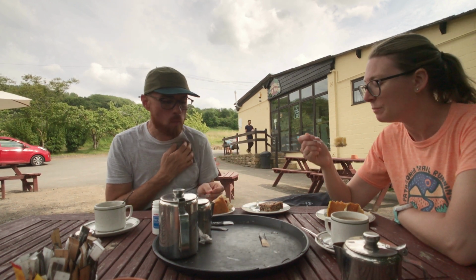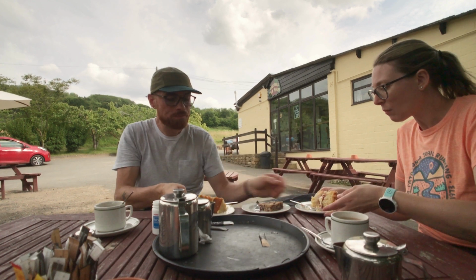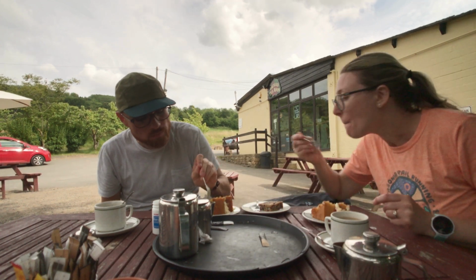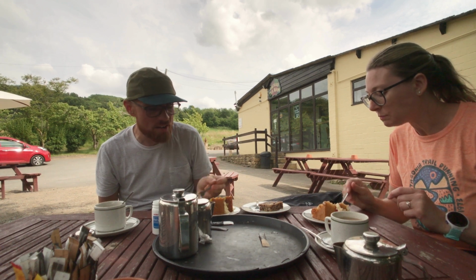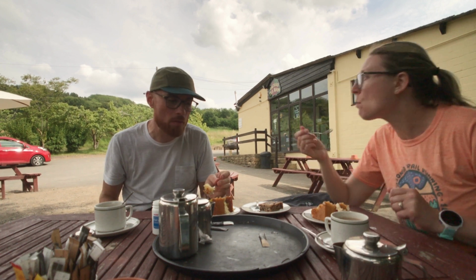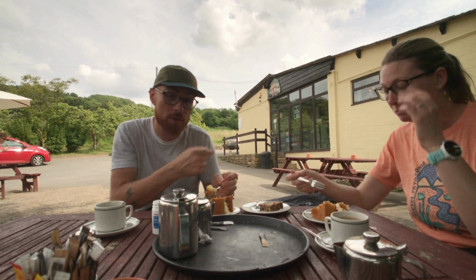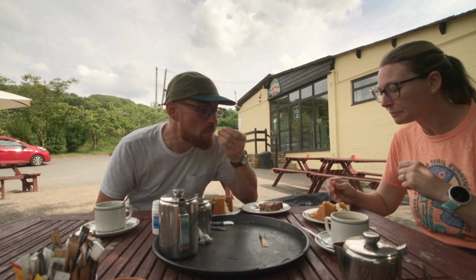This is so good. Different. I'm really a big fan of that. Yesterday we went to a different tea room, and a girl was saying this is a very British dessert. And I love it. It's so good.